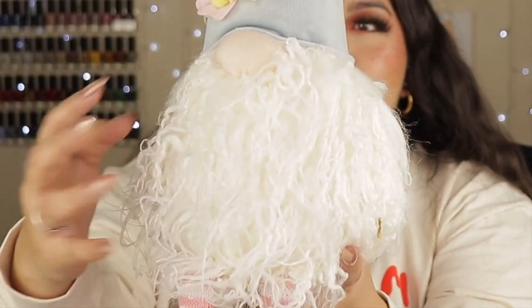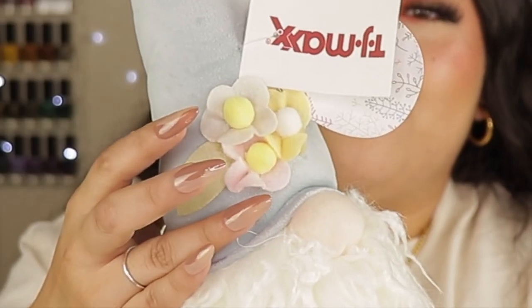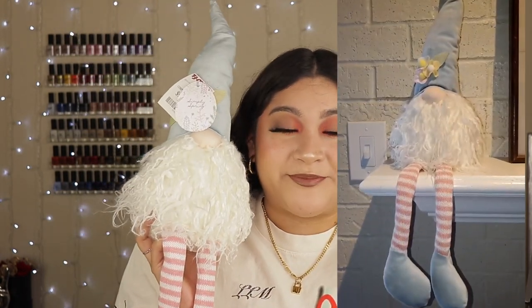His little beard and his hat and the little flower in his hat. Oh, this was $10, $9.99. I have no idea where I'm putting him. I haven't showed my fiance yet.